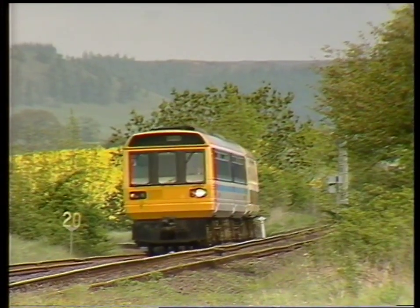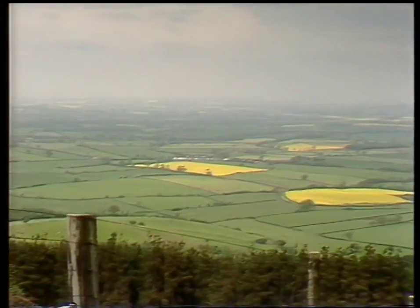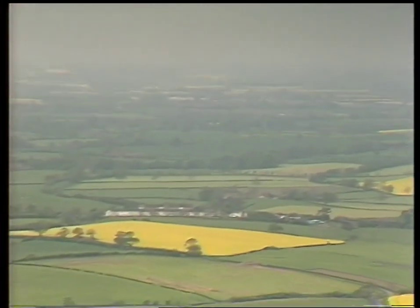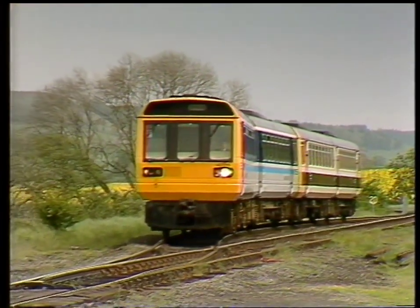Battersby Station was built in 1858 by the North Yorkshire and Cleveland Railway. This was once a junction with lines to Northallerton and Rosedale. Now it's a dead end and trains must reverse before continuing on to Whitby.